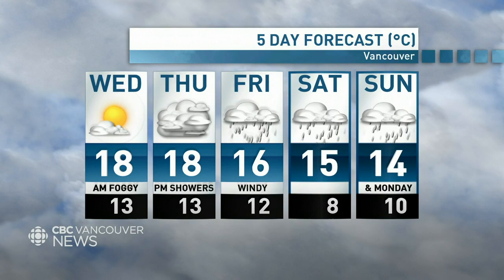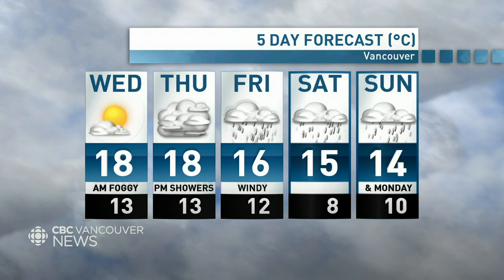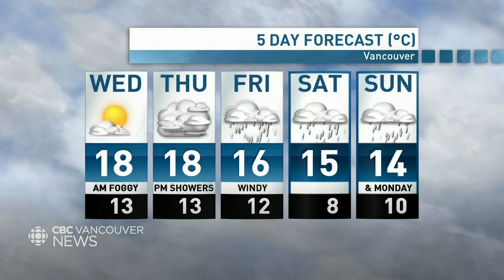We are getting to that time of year, though, that we could start to use the rain. 18 tomorrow. If we get that sun early enough, I think we'll hit 18. And still mild on Thursday. I've got the risk of showers in, drizzle in the morning, and ramping up to rain through the evening hours.